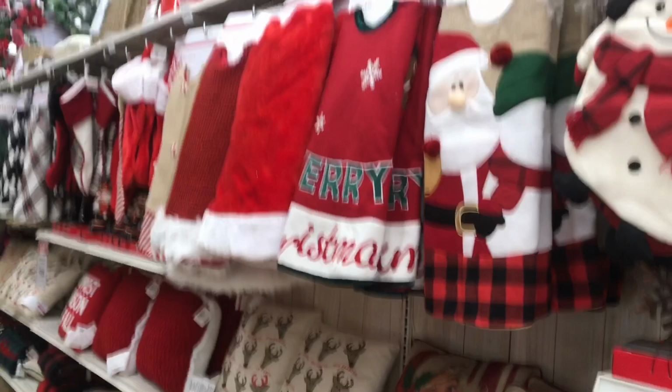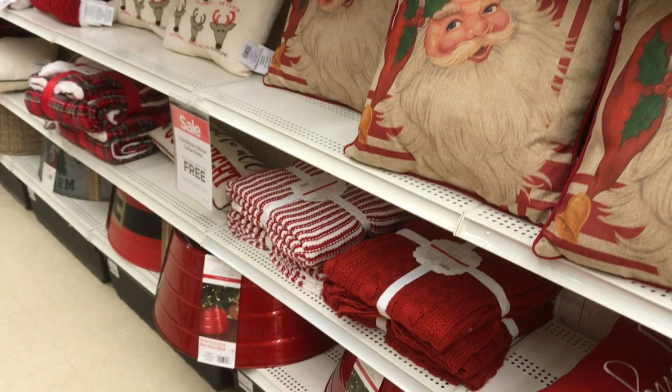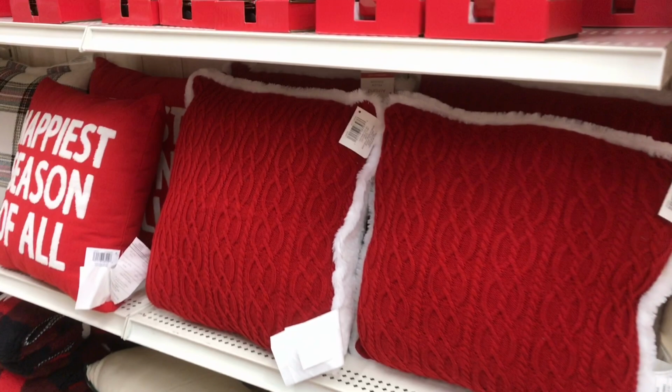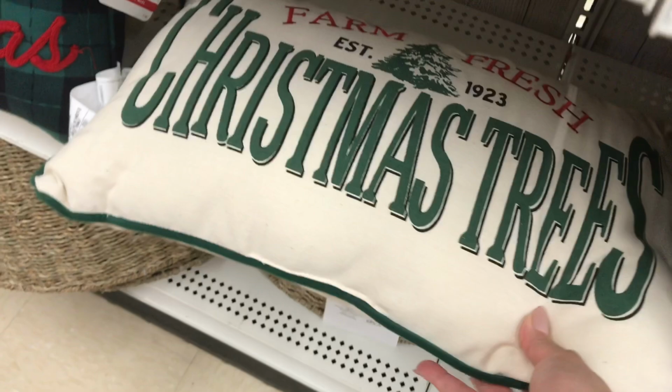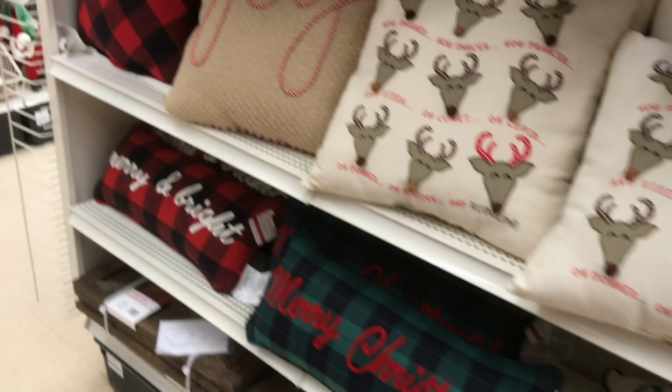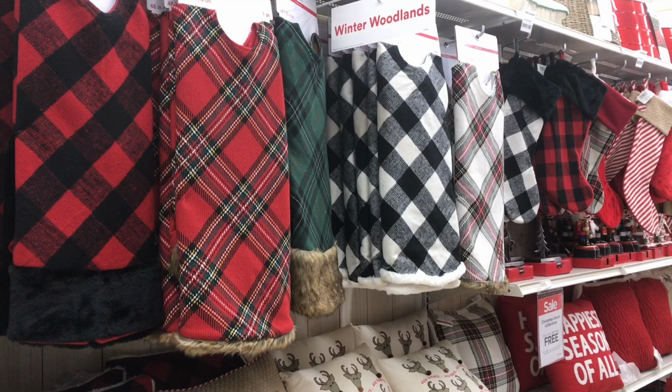I was walking through the Christmas stuff. There were a few people in this section here, so I don't like to be in anybody's way, especially if I'm sharing stuff with you guys, but I did want to take a look at the tree skirts and the pillows, so I thought I'd come back before I left. The little gingerbread house stocking holders are cute too. I was hoping to see if they had something more neutral, but it's all plaid printed.